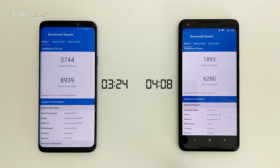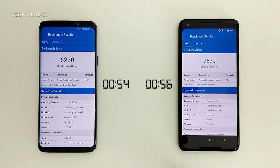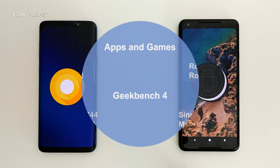The single core and multi-core scores are much higher on the Galaxy S9 Plus than the Pixel 2 XL. And lastly, the compute test, and we'll get straight into the results. The Galaxy S9 Plus finished at 54 seconds with the Pixel 2 XL 2 seconds later. However, the Pixel 2 XL has a higher score by more than 1000 points. So that is the end of the speed test comparison, and here are the scores at a glance.